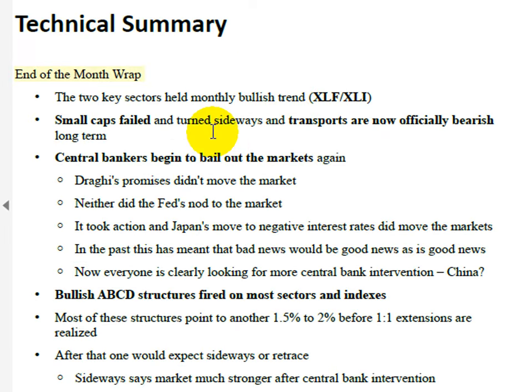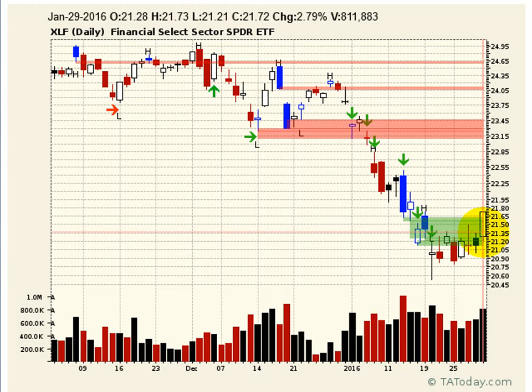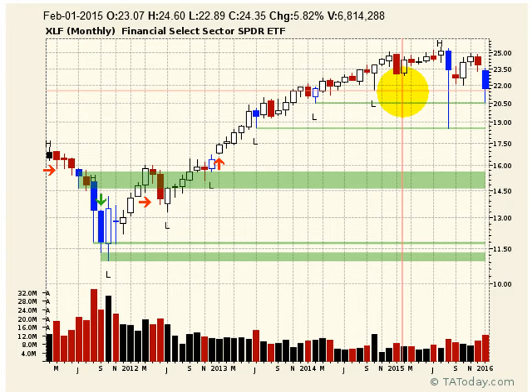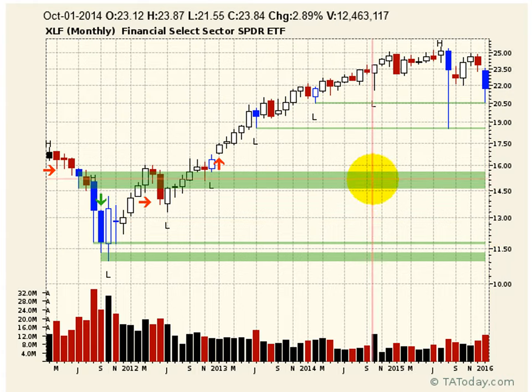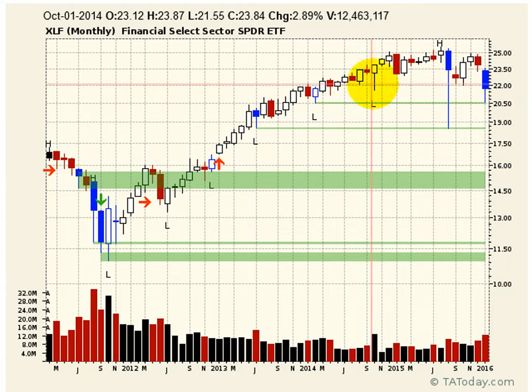The two key sectors, somehow they pulled them out on Friday, XLF, XLI. On the XLF, the big rocket shot there on Friday takes us up 2.75, 2.79%. 2172 is the number. If you look at the monthly, though, it gets under the low, back over it, right, holds it. Volume expands, 12 versus 12.4 versus 12.1 versus 12.4. So even though it expands, still lighter volume, and you're going to see all these tests have the same thing.